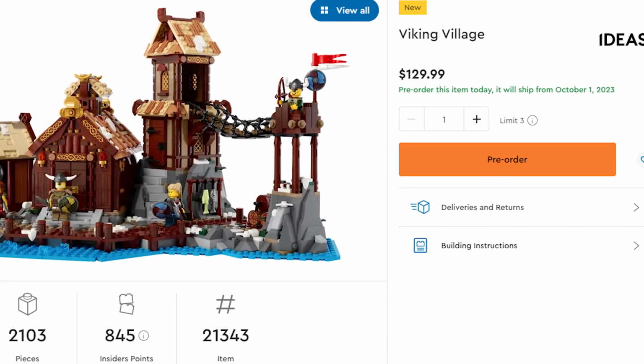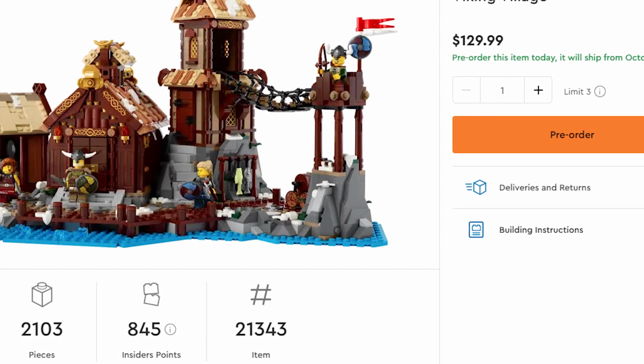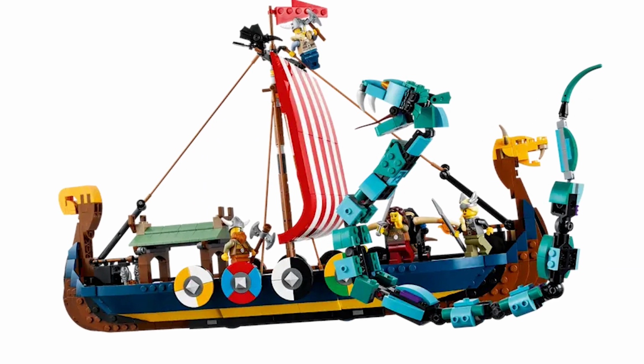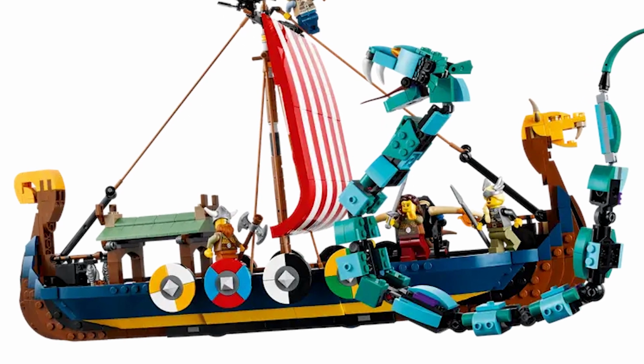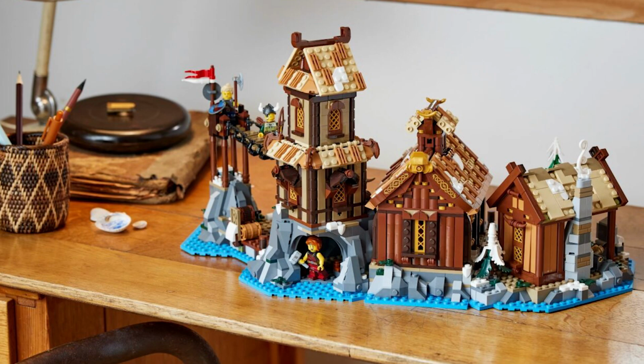So the set does go for $130 and is 2,103 pieces. And honestly, this is a better deal than the 3-in-1 Viking ship we got last year. I mean, one, the set looks, in my opinion, a lot better. I did buy and build the 3-in-1 Viking ship, and it was good, but it wasn't the best set ever. It was definitely a Creator set. But if you look at the price to piece difference, it is crazy how different it is. So the Viking Village has about 900 more pieces than the 3-in-1 ship and is $10 more. That to me is just amazing.